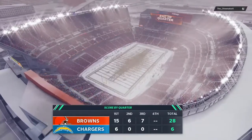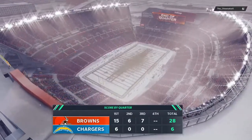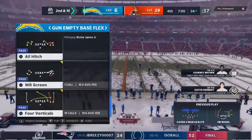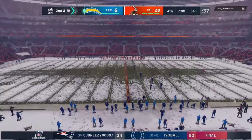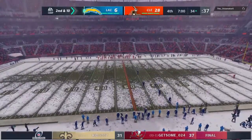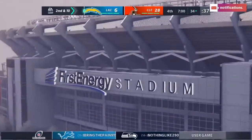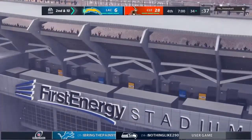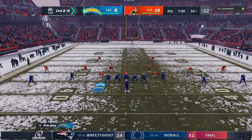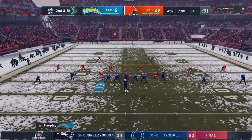And we're back now here in Cleveland. A lot of happy faces in the crowd at this point as their guys have a big lead here to start quarter number 4. From the 34, they'll come to the line on 2nd and 10.